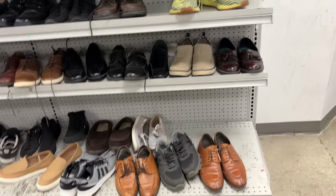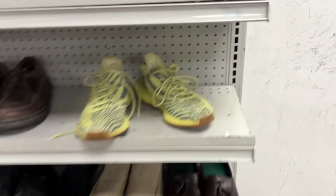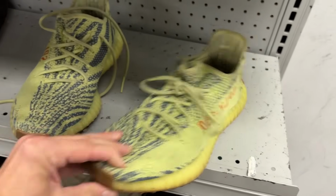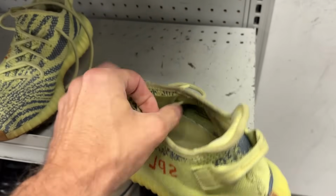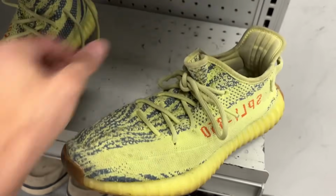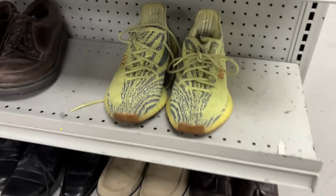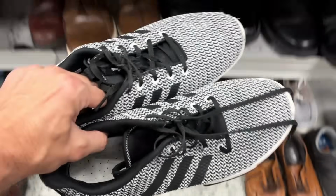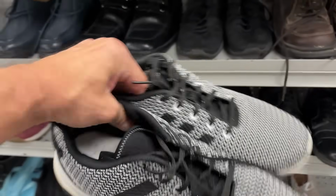So you can see them hiding up above right here. Those are Yeezys. There were 2 pair in this store, and again, they feel authentic. They're on the heavier side. I think Yeezys, if I remember correctly, run about a half size down, or small, from your regular size.